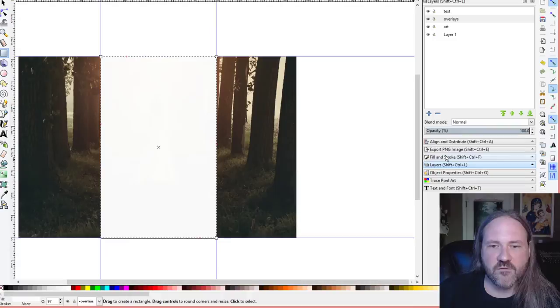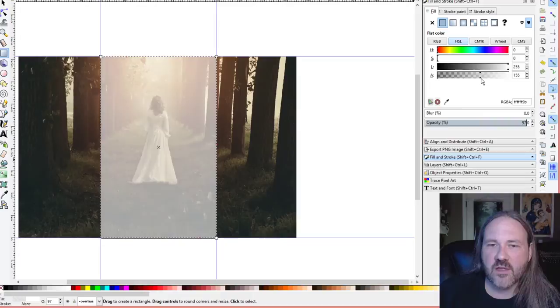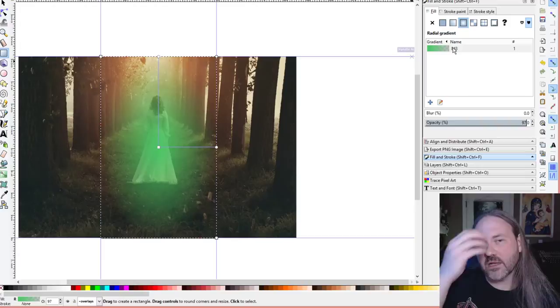And we're going to go to fill and stroke. And for the fill part, we can make it however we want it to look. So let's say we want it to be kind of a green color. We're actually going to turn down the alpha channel, which is the transparency, and turn down the lightness a little bit and turn up the saturation. You can make it red, you can make it more green, whatever color you want it to be. And you can even make it, say, a radial vignette. This is good to make it a little bit more subtle.